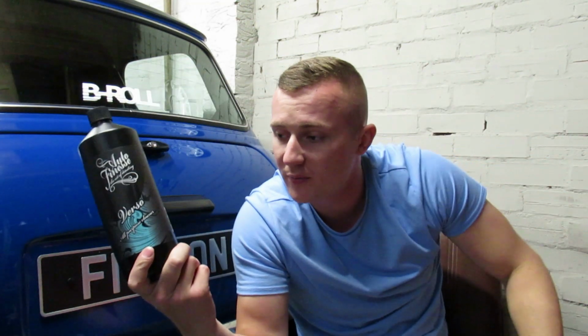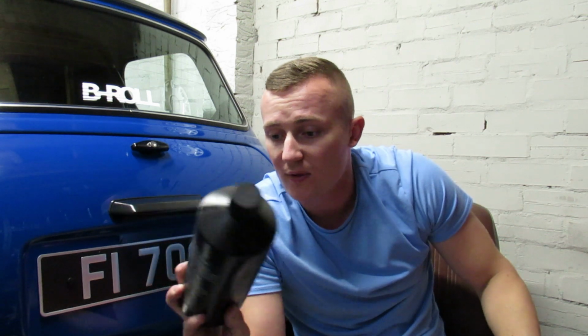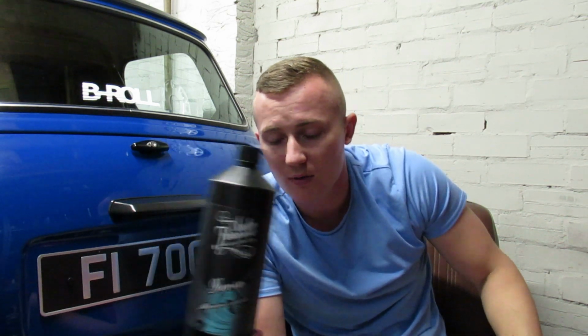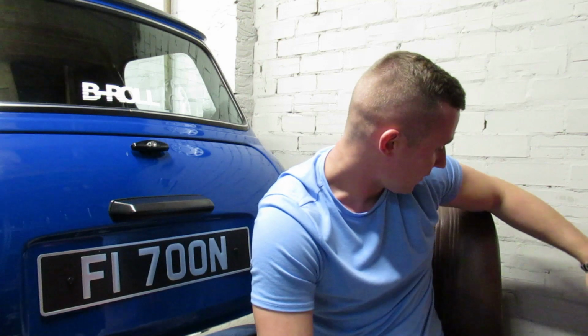Verso all-purpose cleaner, again pretty good on the wash stage if you've got particularly grubby wheel arches and all that kind of stuff. So not something I really use on my minis, mainly for cars that get used more, as it's a more powerful cleaner. With the minis, it's just kind of like dust and flies and all that kind of stuff that goes on.